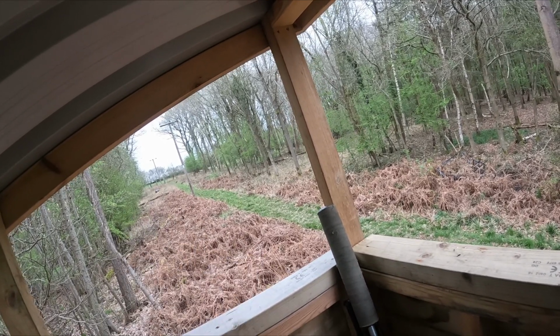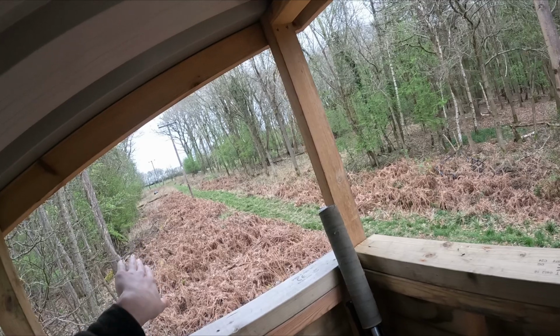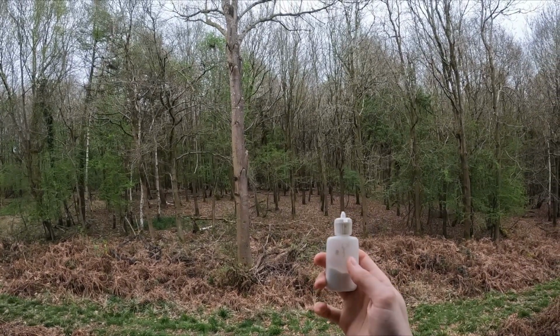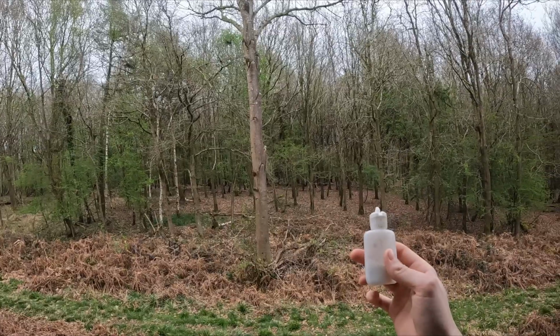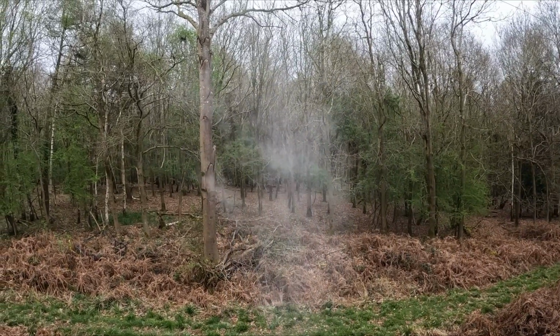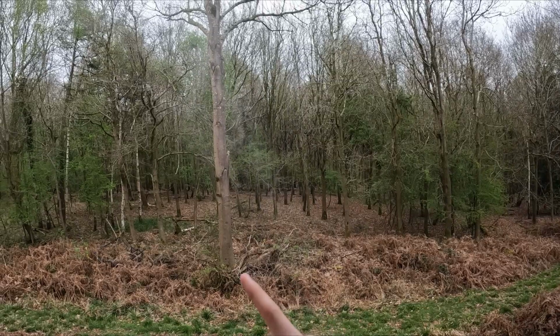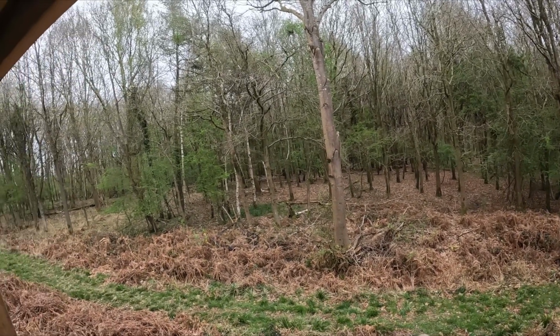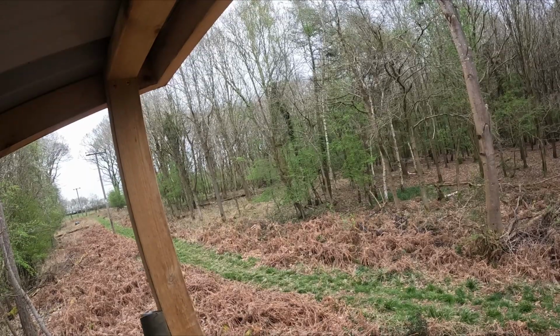In a minute I'm going to walk along this top row, and then, fingers crossed, they've gone down into that ravine. Another good little tip: get some talcum powder in a squirty bottle and keep it in your binocular harness or your pocket. If you shake this and then give it a squirt, you can see which way the wind's going. There's not much wind, but it is ever so slightly blowing towards the deer. So fingers crossed I can get round them.